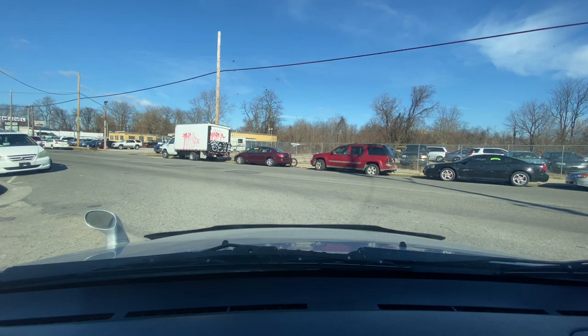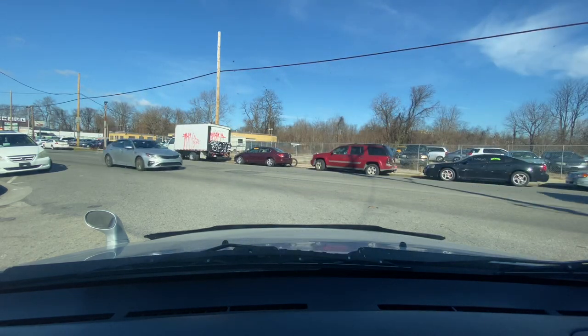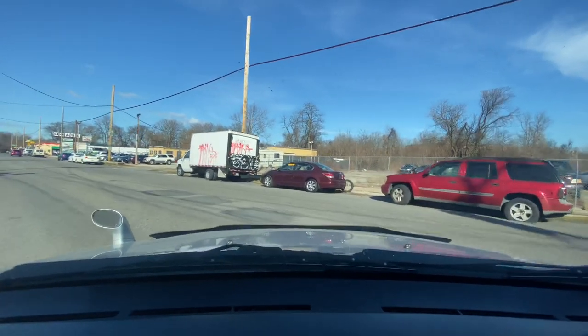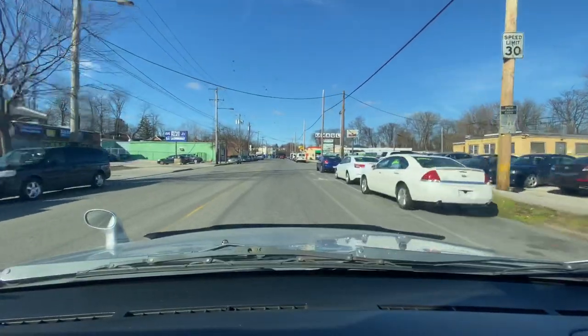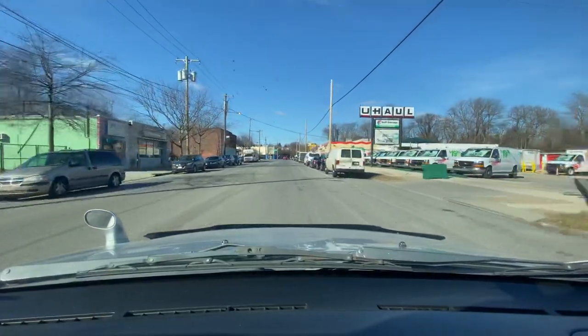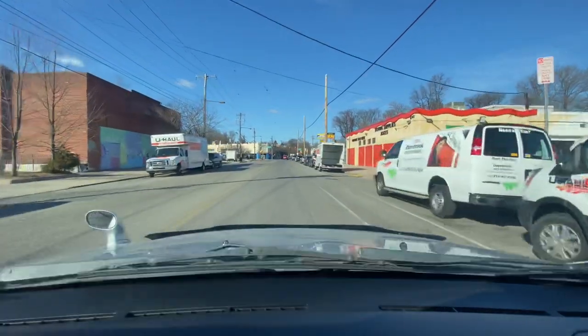All right, still got a bunch of traffic coming. One more vehicle and we are on our way. Make this left right here on Lancaster Avenue. So y'all remember we had the KFC on my left, now we're going the opposite way. We got DJL Laundromat on my left. We got this U-Haul on my right. Arts Center, they have classes, crafts, and exhibits. That's pretty cool.